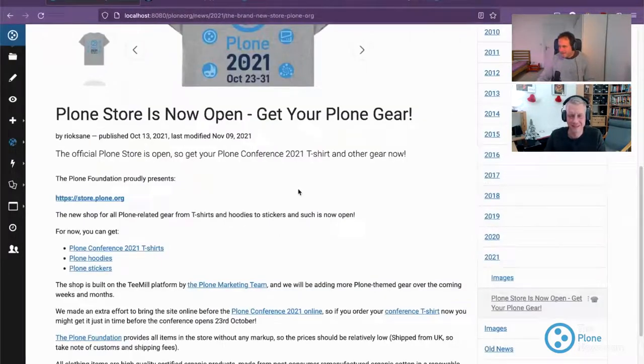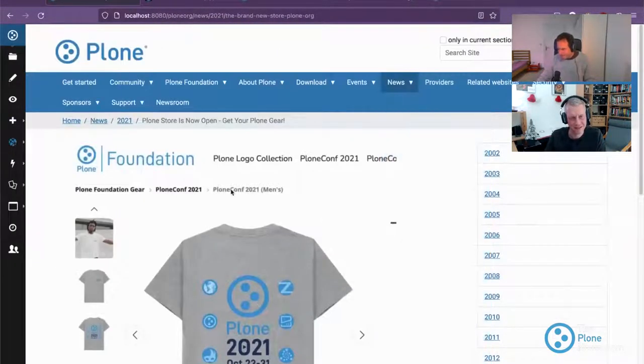By the way, this is from the migrated Plone website. So there's a news item on plone.org that showcases this information. It's all migrated. It's not published yet.